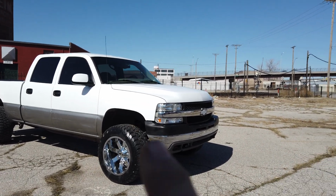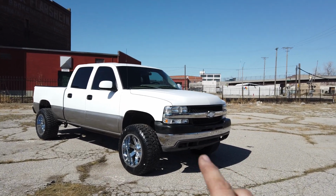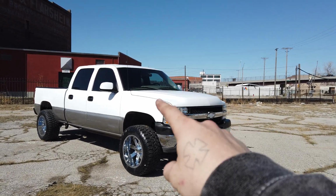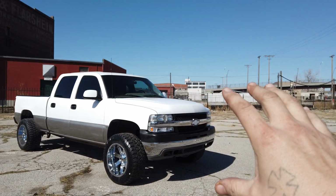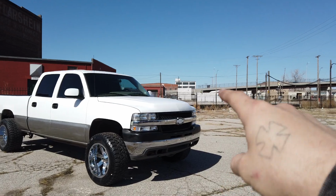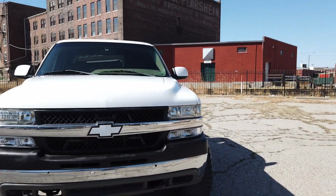Now, the truck spent its whole life in Texas, and I don't know if it's where they were parked, but the paint on the hood and this whole passenger side, all the white, the clear coat was stripped off it. The passenger side was perfect, or the driver's side was perfect. And I'm only talking about the white section.